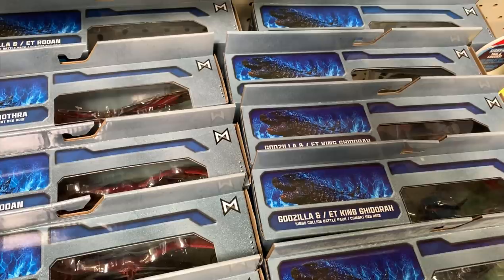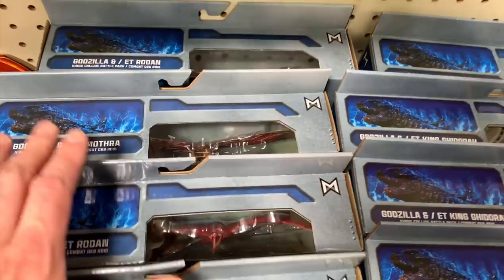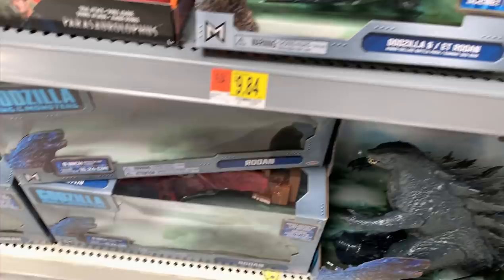But let's see, 1, 2, 3, 4, 5, 6, 7, 8, 9, 10. So there's like a dozen. And I think Mothra's only like one per case because we grabbed a Mothra. But yeah, these are showing up at Walmart now. So pretty cool. The prices are not bad at all. So you might want to check these out if you get a chance.